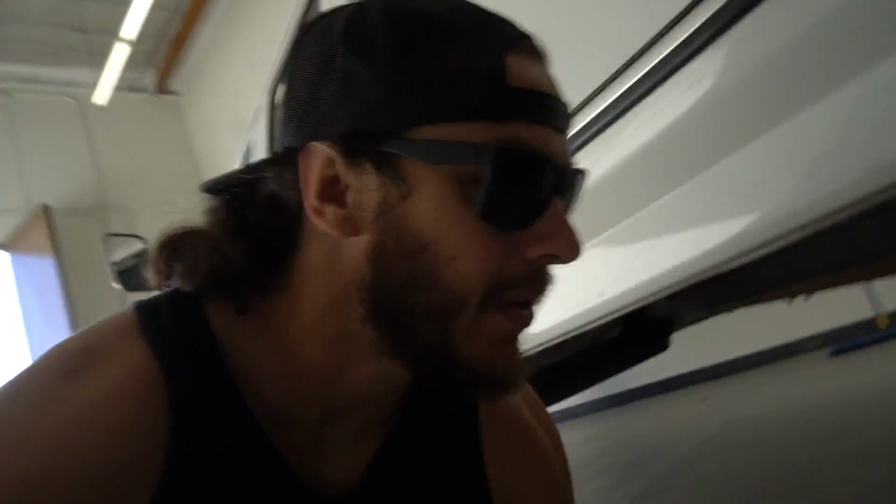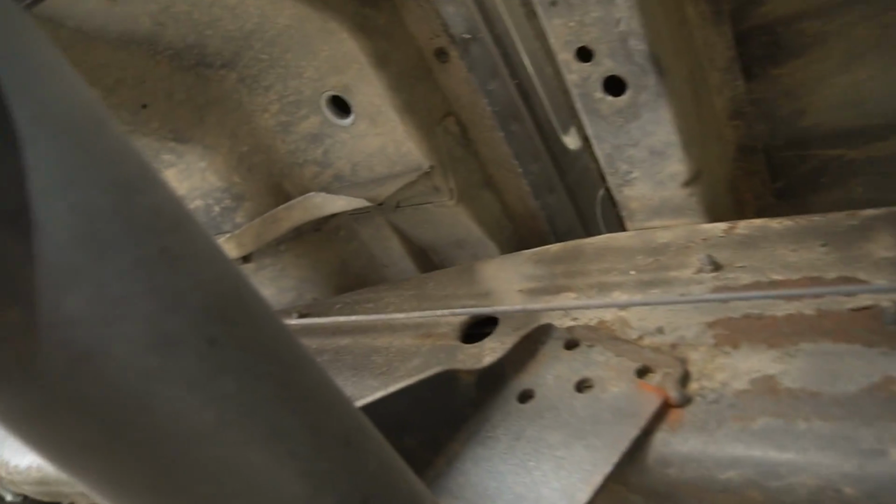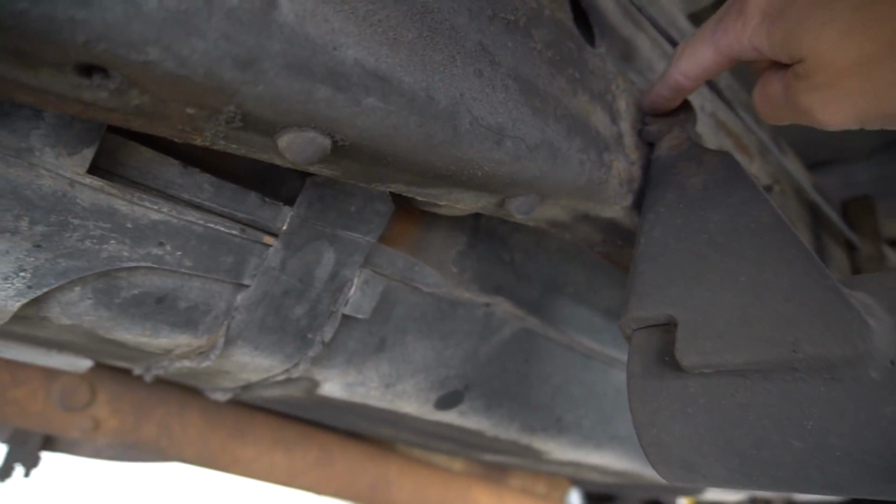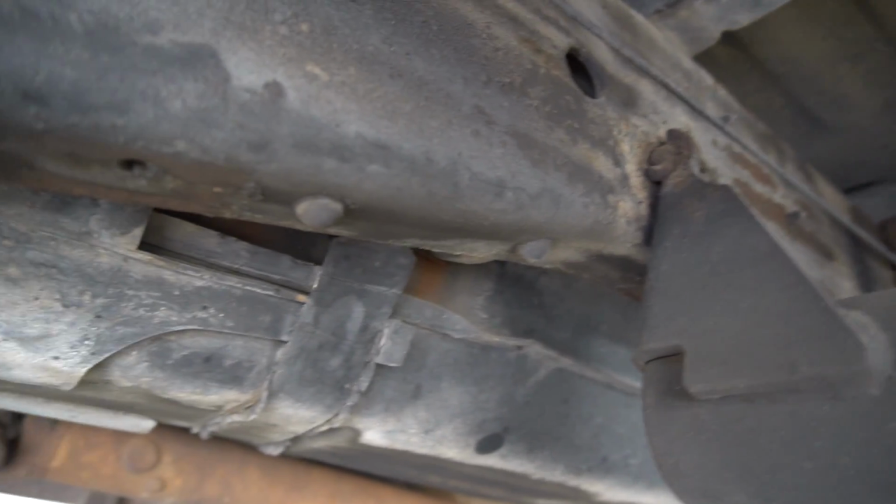Now for these Nerf bars underneath the truck, all they ended up doing when whoever installed them is they just kind of crappily welded them to the frame. I don't know if you guys can really see where the camera's pointing, but they're just some crappy tack welds right there on the frame.